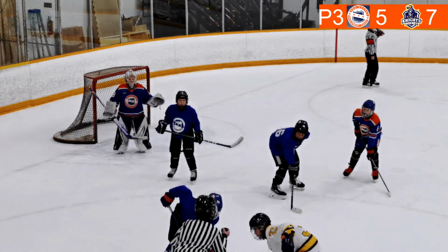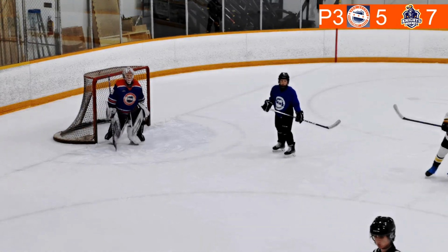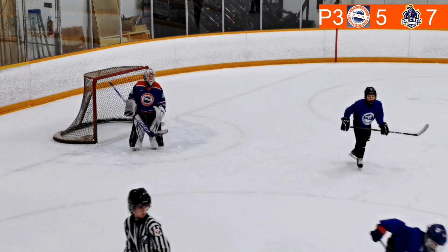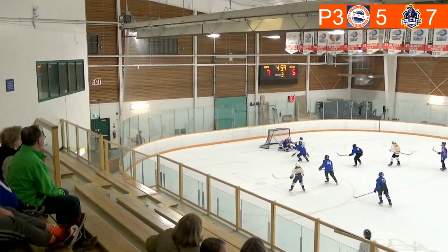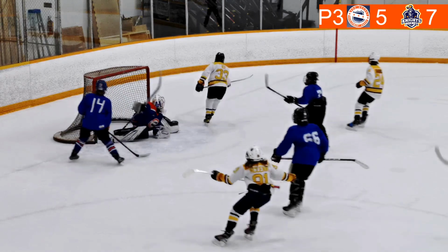Pro wins the face-off. They move it up the near boards. Knights cut that off. Now it comes over to Alberta Pro's number 13. Can get out of the zone. Comes over to 33. 33 with it, far side. And that's into the back of the net. Dangles over to the right side.